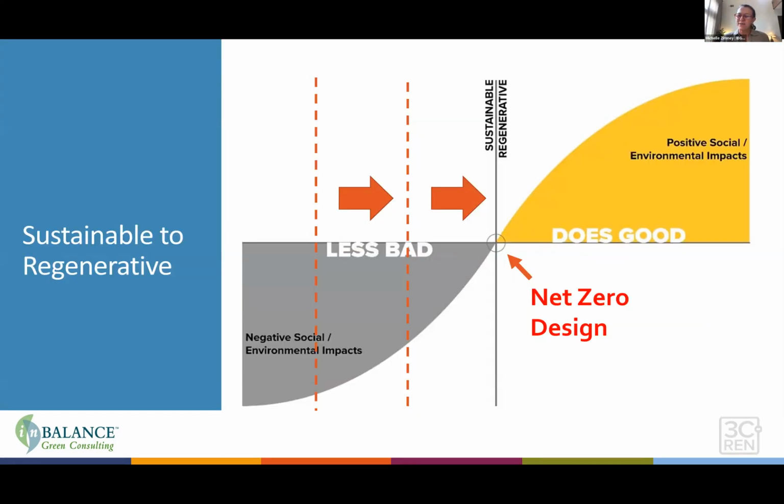All right, so when we're talking about sustainable versus regenerative, what exactly are we talking about here? You may be familiar with this graphic where green building and sustainable building and design is aimed at mitigating the negative impacts of design and construction industry, and working through rating systems like LEED or CalGreen or other systems looking at the different impact categories and reducing those impacts, we can maybe arrive at a net zero design. Where regenerative comes into play is looking to promote positive social and environmental impacts and actually leaving a building site and neighborhood better off than before the construction project.